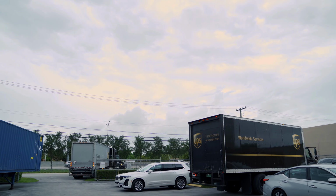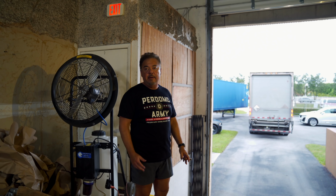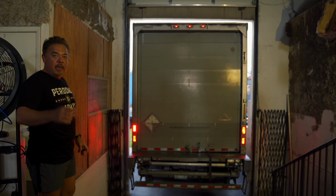So what we're going to see next is the UPS trucks are coming in right now, and we're going to see them back into the loading docks and Perdomo cigars being shipped all around the country. I think you're going to get a kick out of this. So the first truck that's coming in is a UPS freight truck that you see. This is a 45-foot container. They're going to give us 30 feet of it. So he's going to come in and he's going to take the first shipment, and we're going to show you that here in 1 minute.